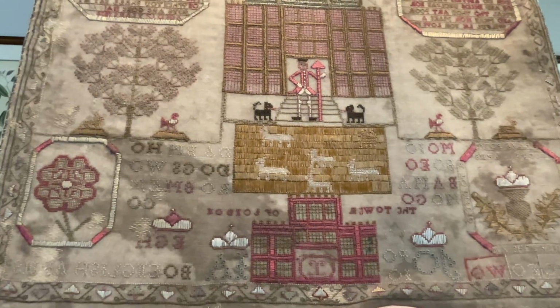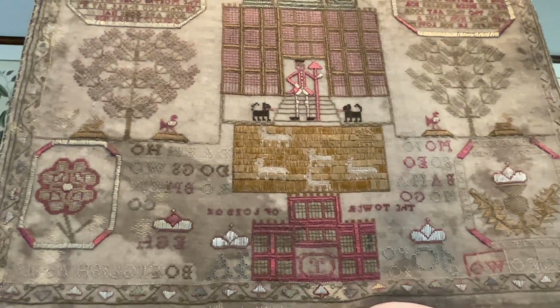So I would think the bottom ones would be the parents, but there's the IA up on top. The little IA right before age 17 years, 1814. So it's a mystery. And I look forward to learning all that I can about this sampler. And really, I'm just thrilled that it has come into my possession.